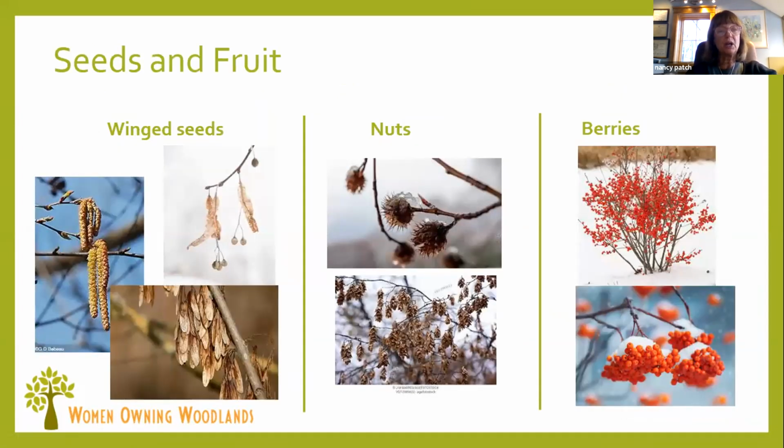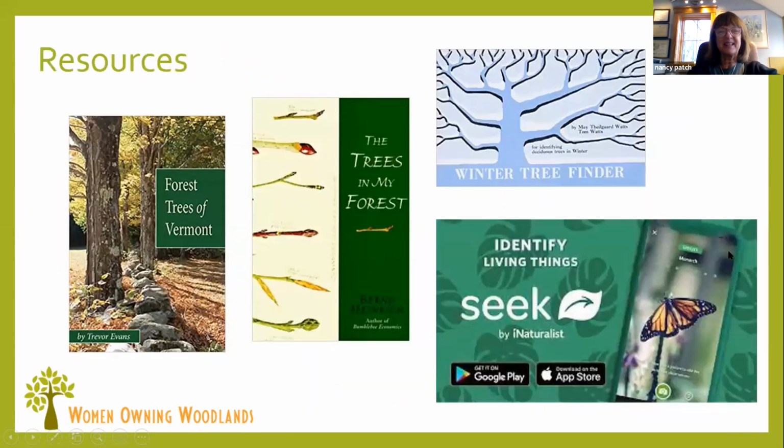Seeds and fruit help in the winter a lot too, because the tree often persists and holds on to those seeds. So you can look at different kinds of seeds. We have winged seeds that include samaras, like the maples and the basswood, as well as catkins like birch. The nuts, we have beech and hop hornbeam, that you can see these little nuts and nutlet sacs, as well as berries on different trees. This is winterberry holly, and this is sorbus, mountain ash, sorry. And then take a look at some books that can be really helpful.